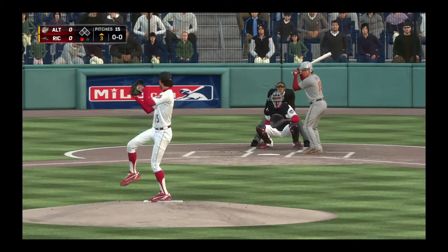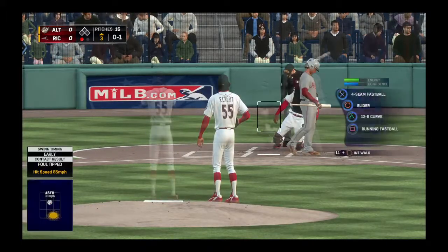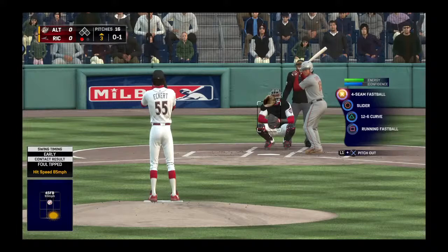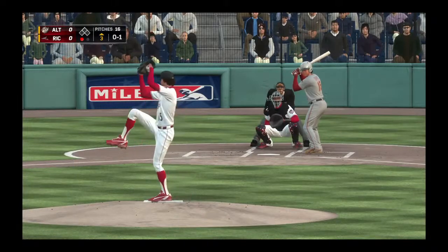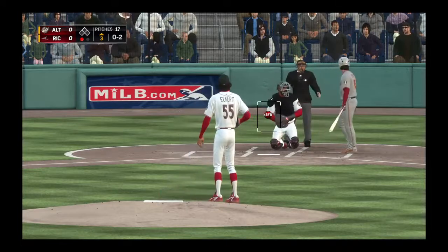Ready to deliver. Here's the first pitch. Sends that one out of play for strike one. Third inning, no score to this point. Checked his swing there and pops this one up.